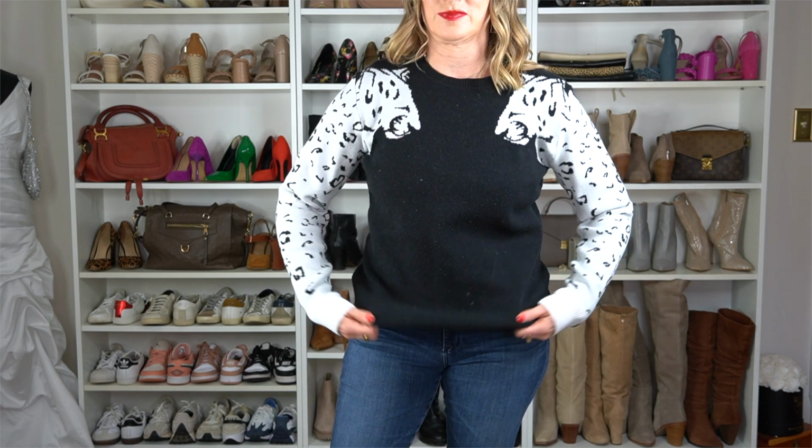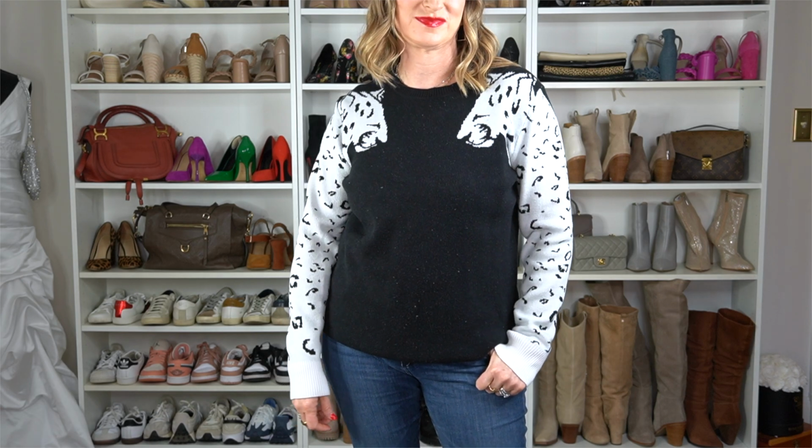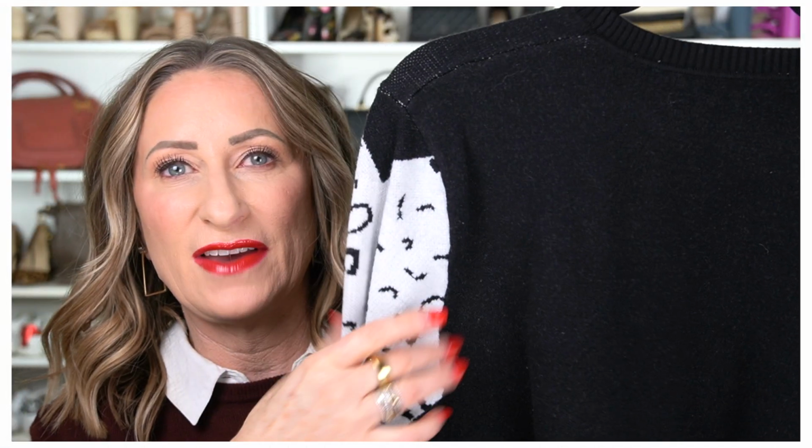To be honest, I have no idea what it's made of, but I just absolutely love it. For those of you that are wondering, just the sleeve has it, but there's nothing on this part. It is just one of those sweaters that makes me smile when I put it on, and I pull it out year after year. And I just love it.